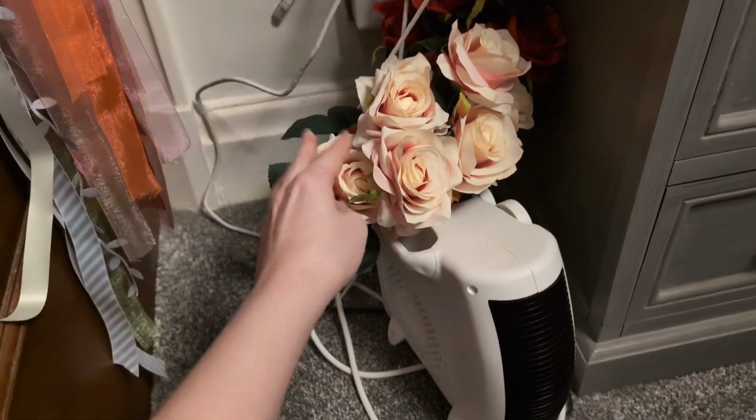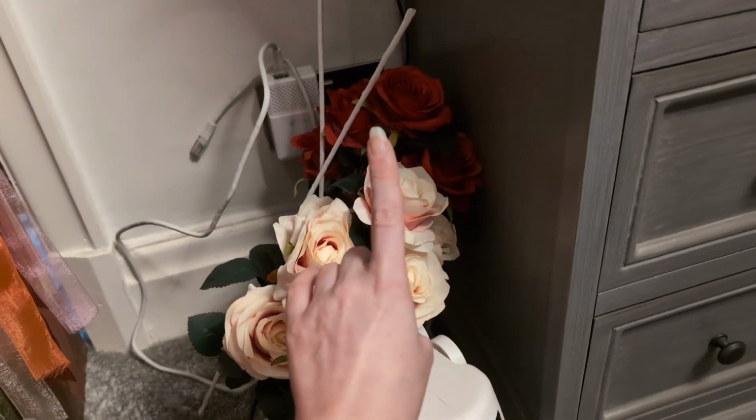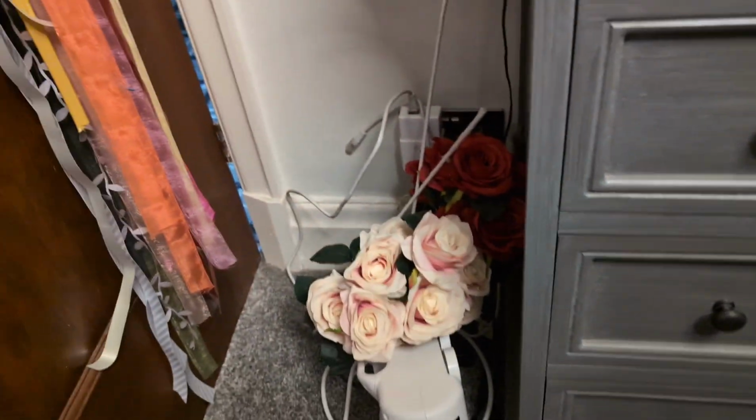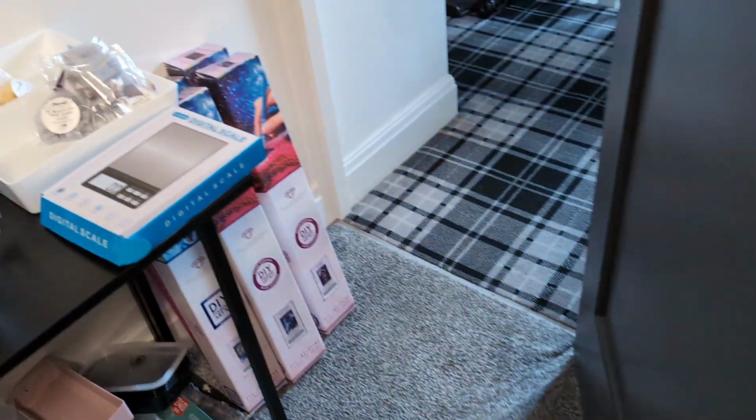And then just in the corner here, I keep fake flowers for photos for my new website. I know. You will have to wait. But I'm sure you guys can probably guess what that is all about.